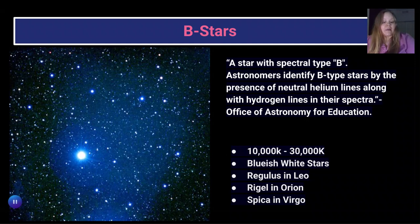From the naked eye down here on Earth, we can recognize these stars because they look like bluish-white stars up in the sky. A few of these popular stars where we can find them are Regulus in Leo, Rigel in Orion, and Spica in Virgo.